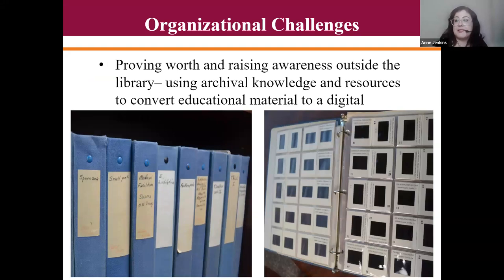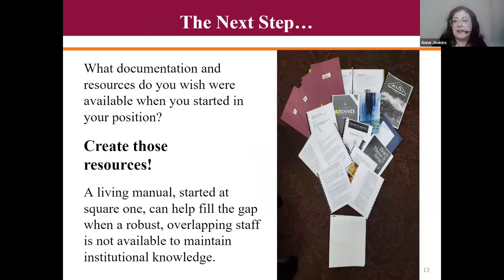Unfortunately for time, we're going to have to skip this. This is just something that is dealing with how I'm proving the archive's worth to the outside. If you have any questions about that, feel free to ask. But here's the visualization, my own inverted triangle, pouring all of my work into a continuity resource binder.